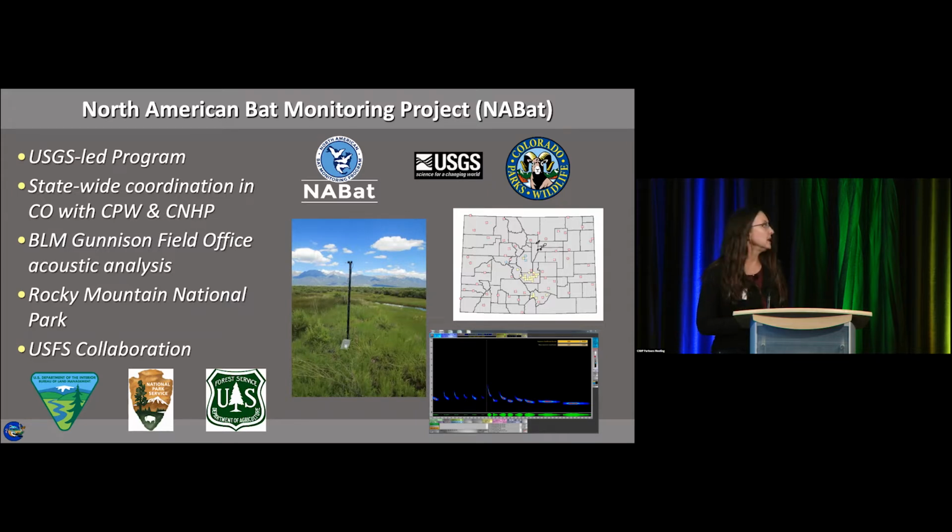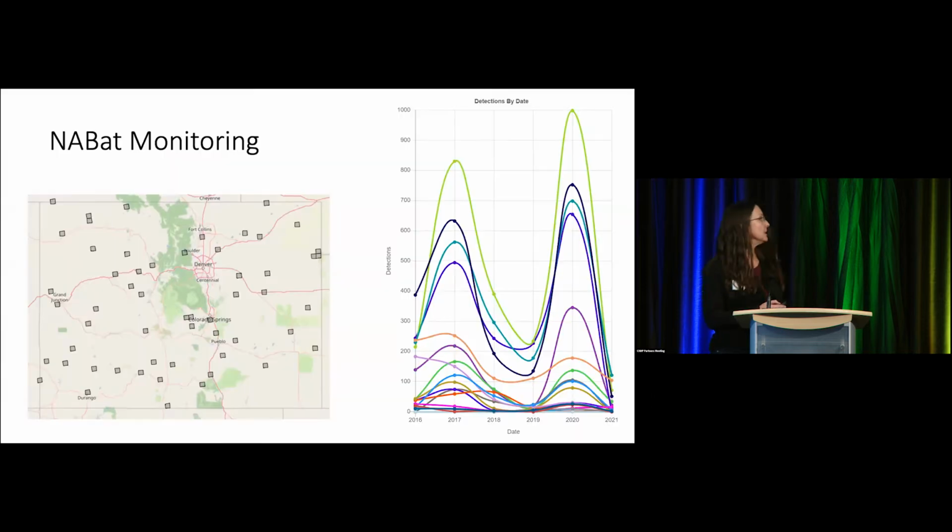We leave those up for about a week. That far right map shows the grids that we're covering across the state. We're at about 50 that we do under the CPW portion of the contract, and then the CNHP connections have added a number to that. And then the bottom is an acoustic analysis.